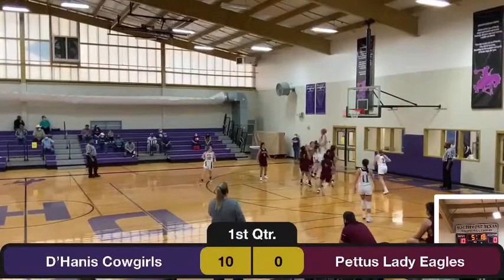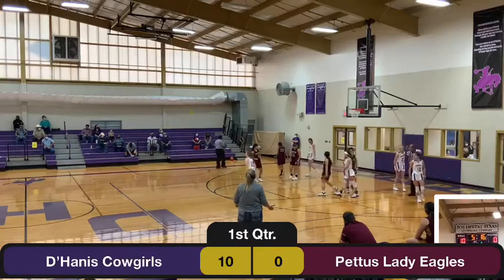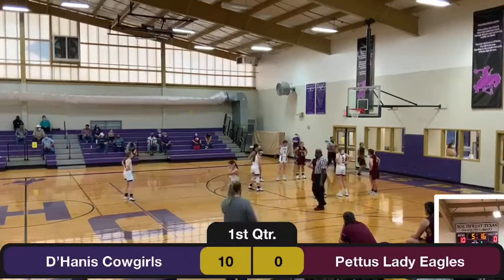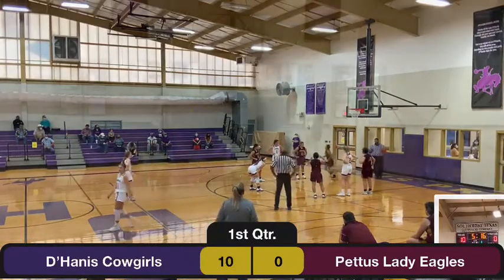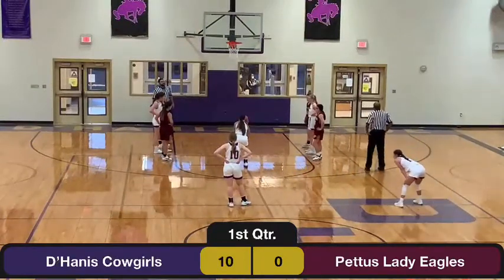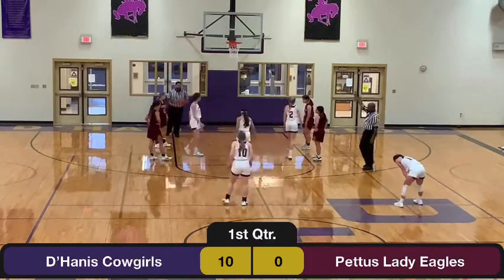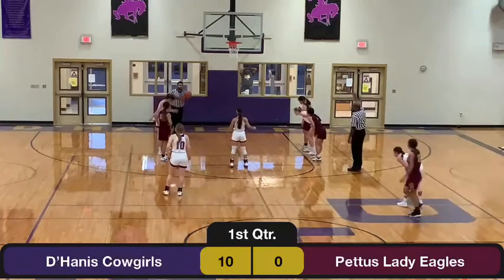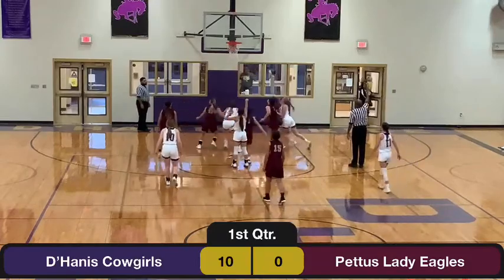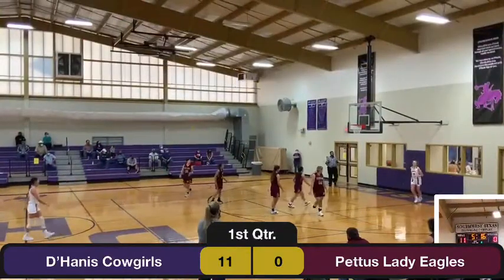Kaler dribbling down the middle and takes a shot, but she's going to be fouled. They're going to call the foul on Mika Davis, Pettus. Kayla Reese shooting two shots. First one is up and off the rim. Her second attempt is coming up, and it's a nice little swish shot. 11-0 to Hennis.